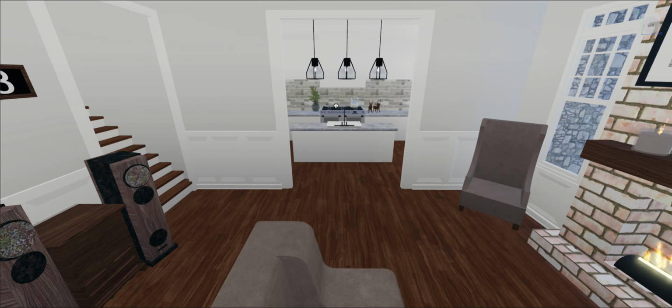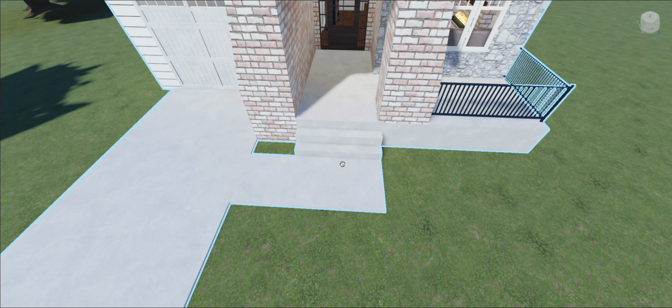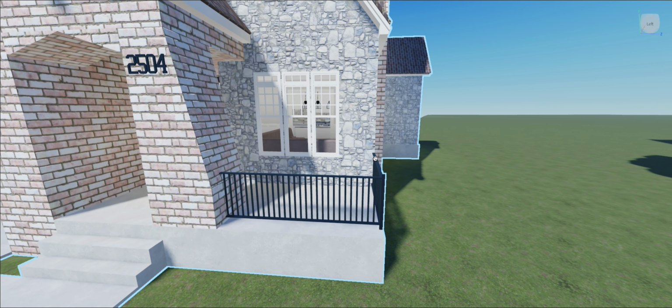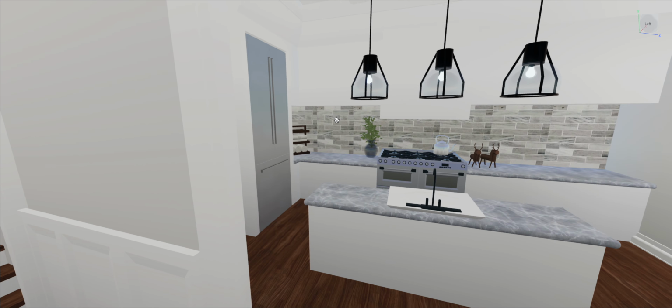All right, and then you got this front door. Look at the steps though. You see? And you got this front door. Look. You got windows right here, just to see what's happening, and then you got rails so you don't fall off. Look. Oh, there's numbers right here, actually, so you can know the code. 2504, and then look. Oh, look at the kitchen, guys.